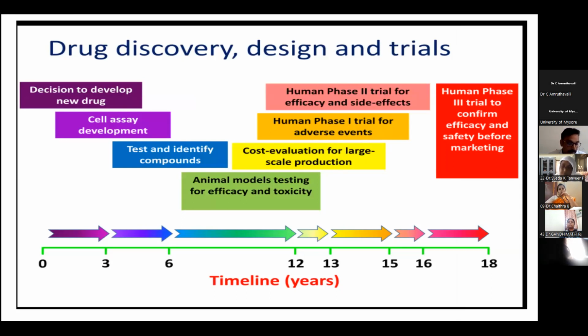So if you consider and study the drug discovery, design and trial pipeline carefully, a pharma company comes out with a decision to develop a new drug for a particular disease, and they scale down upon the novel candidate drug molecules, and then they do the cell assay development, and then test and identify the compounds for their QSAR activity, and ADME parameters will be taken into account over there. And then it goes for animal model testing for efficacy and toxicity, cost evaluation for large scale production, and then human phase 1 trial.